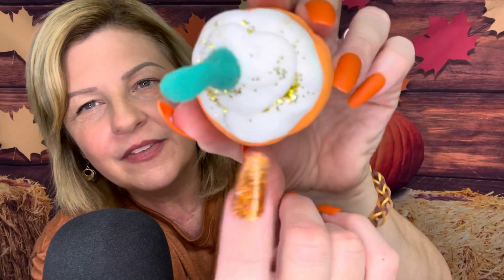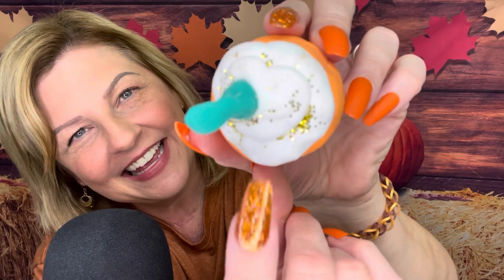So that she used the dash of glitter right on top of that little, look at that, very cute, and it has a nice little hearty sound to it too.